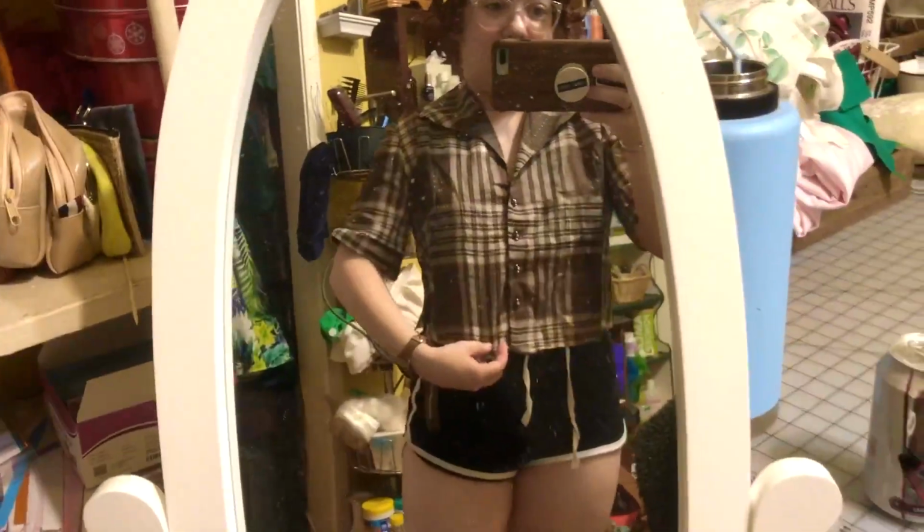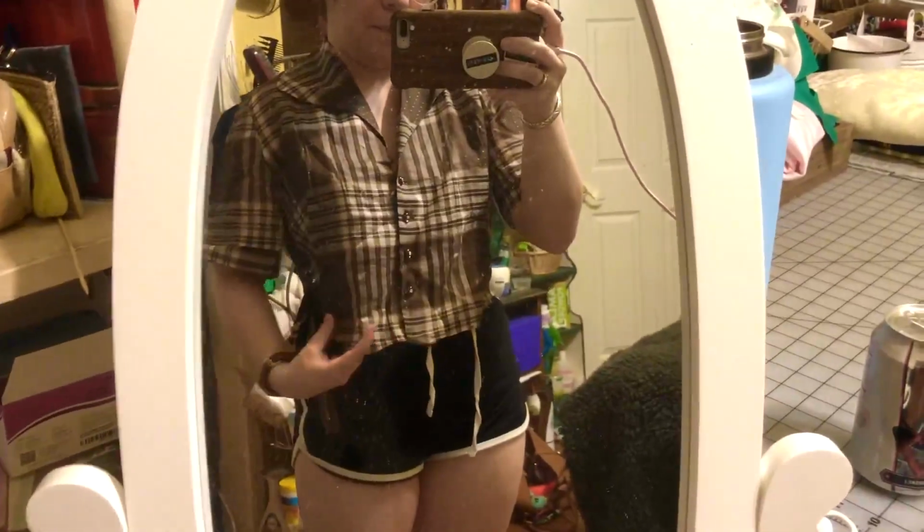Anyway, so I've looked at the top a lot more, and it's obviously like probably a good 6 or 7 inches too big, which is fine. These type of dresses weren't super form-fitting, the t-shirt dresses, not always. Sometimes they were, not always.